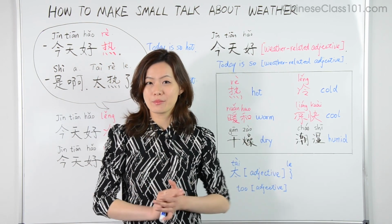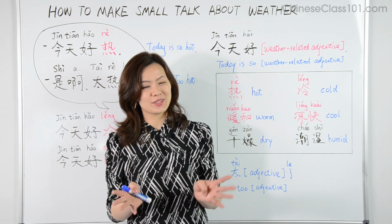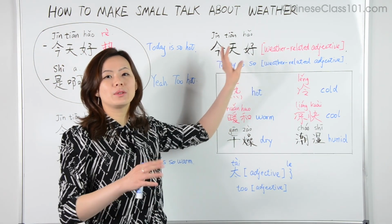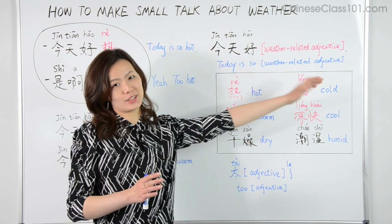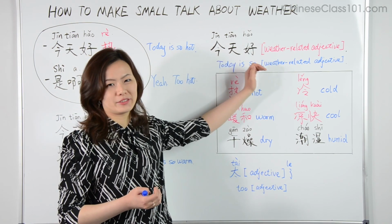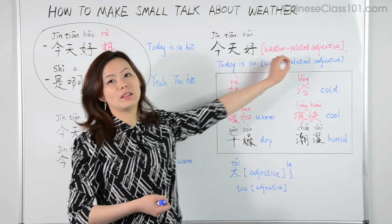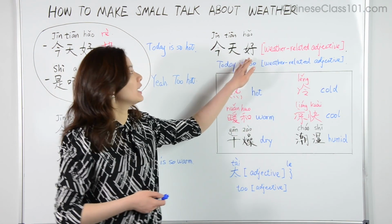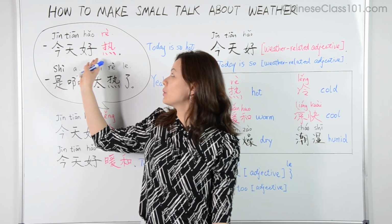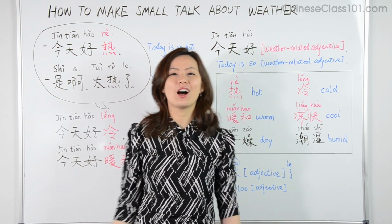So this is a very important and very basic common Chinese grammar. So please remember this. Noun, adverb, adjective. Sometimes we don't even use the adverb. It's just noun, adjective, but it's most common when there is a noun, an adverb, and an adjective. In this case, the noun is 今天, the adverb is 好, and then your adjective. For example, 今天好热, noun 今天, adverb 好, adjective 热. 今天好冷，今天好暖和.